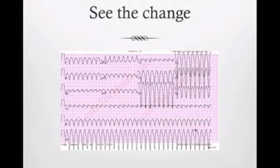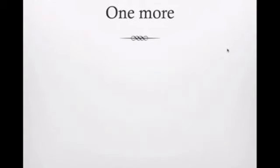Now if you see this, AVR is pointing up. That's the first rule in Sasaki's rule. All right? If it's pointing up, we got VTAC. Bam! You don't have to go anymore. You're done. This is VTAC. Period. All right? AVR is extremely important in diagnosing between VTAC and SVT. All right? So let's do one more.